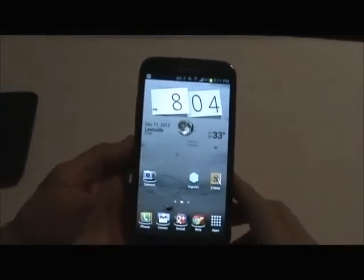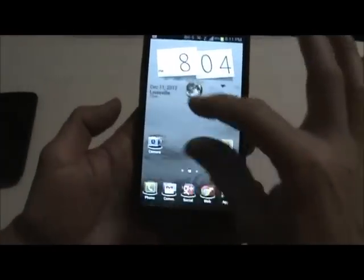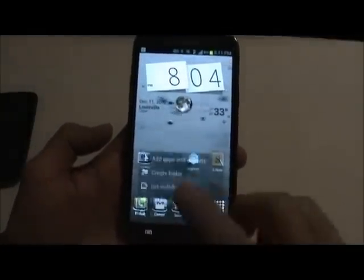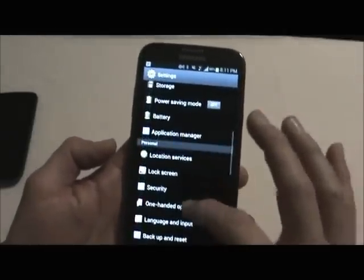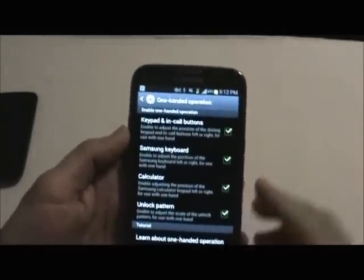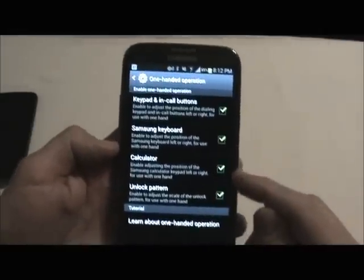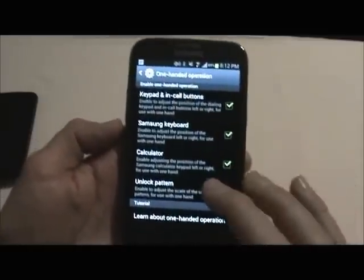Okay, so I want to talk about the one-handed operation stuff I was talking about, which basically gives you the option to have things shrunk down and brought over to either the left or the right, depending on which hand you're going to use. I'll show you where you can change those settings. We go in here to one-handed operation, and you can do it with the keypad and the in-call buttons, the Samsung keyboard, calculator, and the unlock pattern. Now I don't use the unlock pattern, but the others could come in handy.